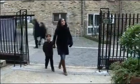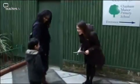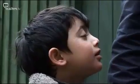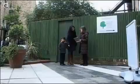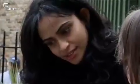In reception, routines for parents are deliberately similar to the Children's Centre. We see the parents as their primary educators. We need to build on the picture that they have of those children in the learning that they're doing in the classroom.